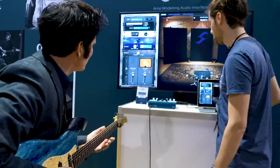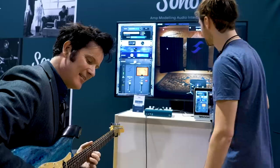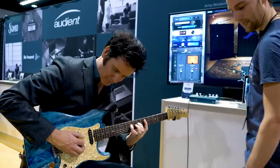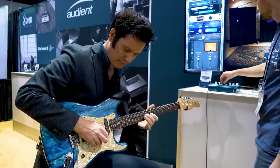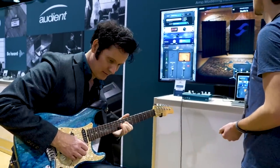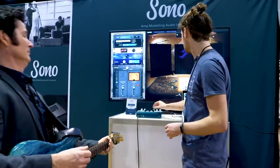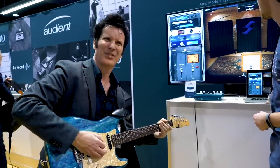Across to Studio A now, completely different. That's a nice compression. So what's happening for the compression? There's no compression, this is just straight out. Really? So we can shove it onto something like an Orange style amp. Great low mids.